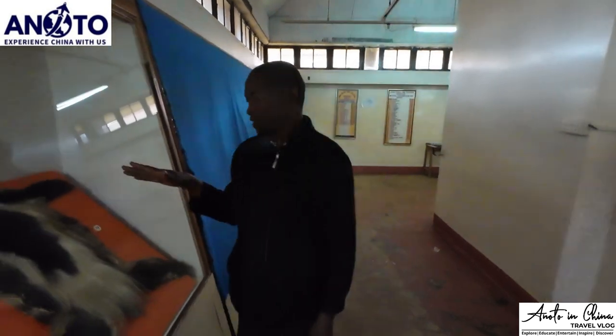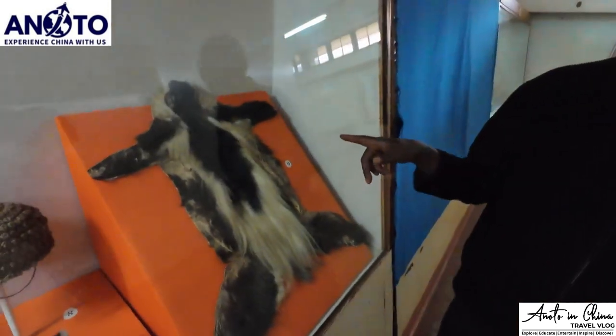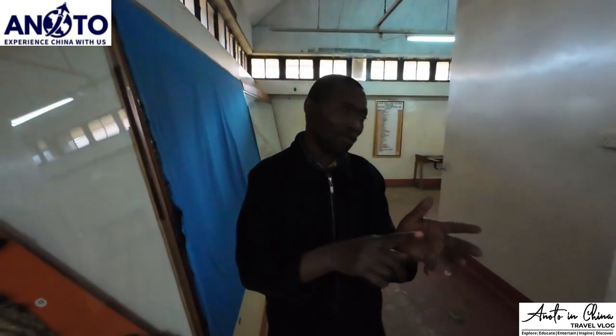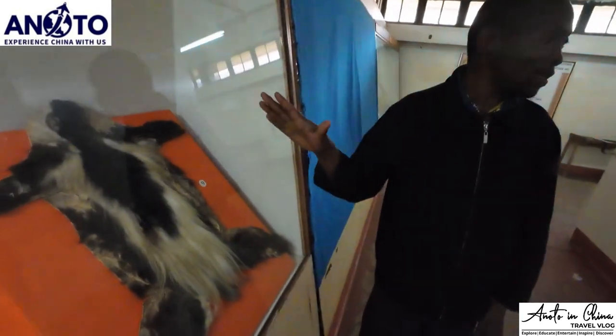And then this one is a colobus monkey skin. In the museum, we have the colobus monkeys, they are alive. Yeah, we have seen them, the black and white colobus. So the black and white colobus monkey skin was worn by the people who were being endorsed as the leader in that particular community. At the same time, it was put on as a dancing costume.